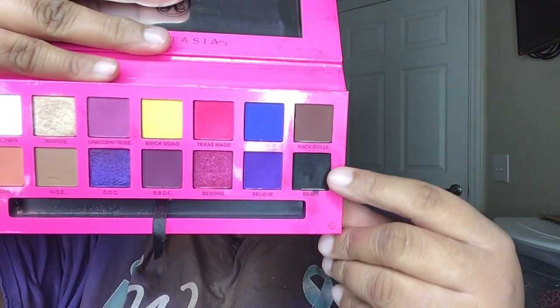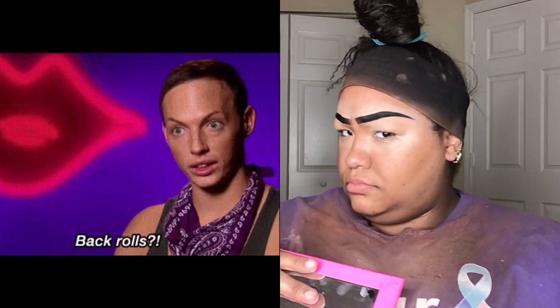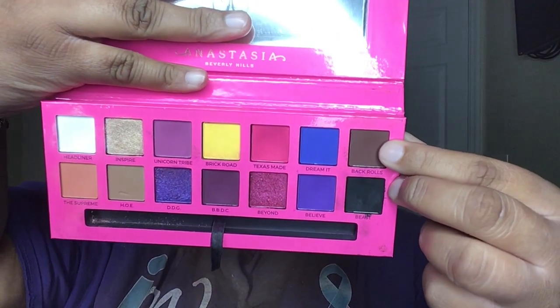Anyways, I used Beast for my eyebrows. She's a matte black right here. That's what I use for my eyebrows. And then for my smoky eye, I'm going to use Back Rolls. Back Rolls is this really nice dark brown right there in the corner.